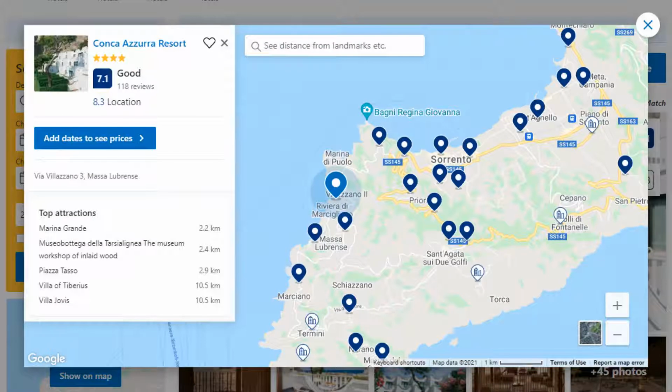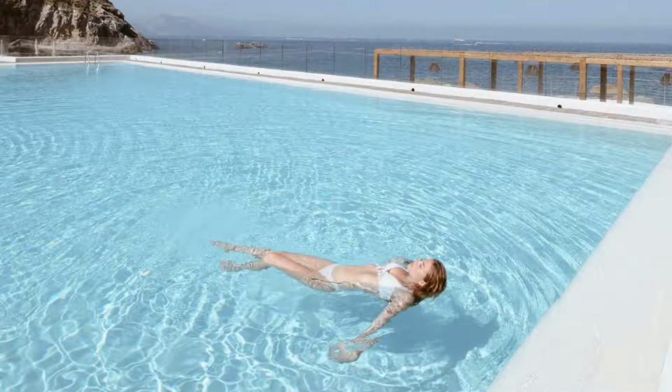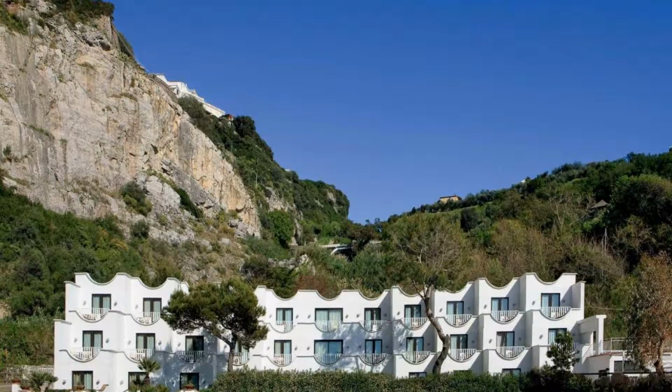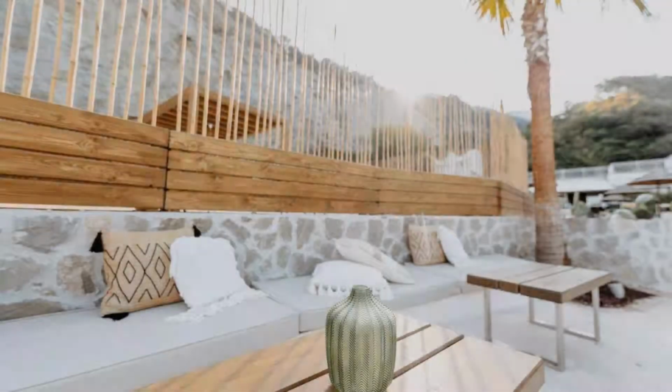Number 7. It's a 4-star hotel. The location of the hotel is excellent and the guests love walking around the neighborhood. Check-in time is 2 p.m. and check-out time is 11 a.m. Guests are required to show a photo ID and credit card at check-in. Pets are not allowed in this hotel.